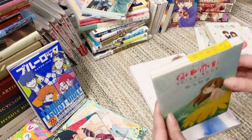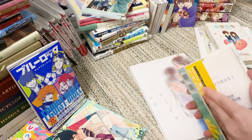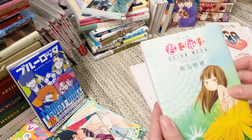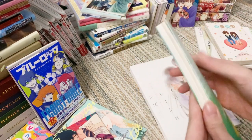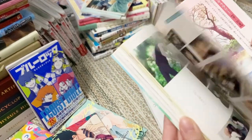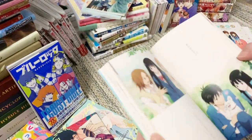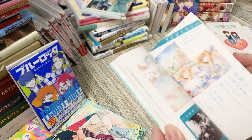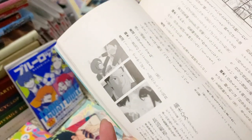And then when I have books that I put on display, I usually tuck the obi in the top so that it won't be covering over the cover. That's why some of these are gonna have these just tucked in. This is the TV anime guidebook for Kimi ni Todoke. So it has some images from the anime, little character profiles, some interviews, and again, a lot of Japanese text.